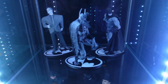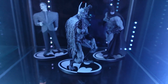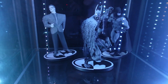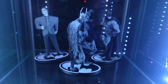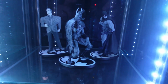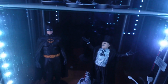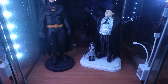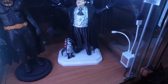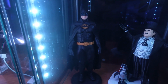Below that, we have some black and white statues, which are really cool. I'm going to be collecting more of these. I know there's hundreds of them. I will be getting more of them, but unfortunately, I'm running out of space. And then below, we have some model kits that I built and painted. We got the Penguin. And we got Batman.